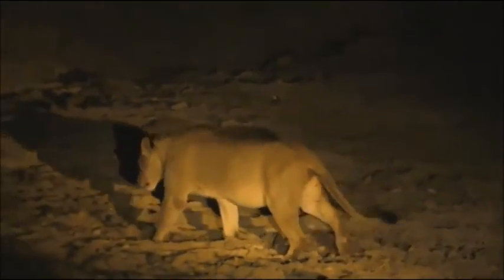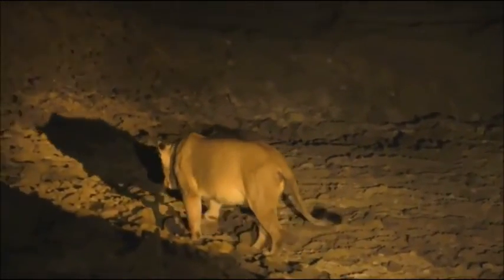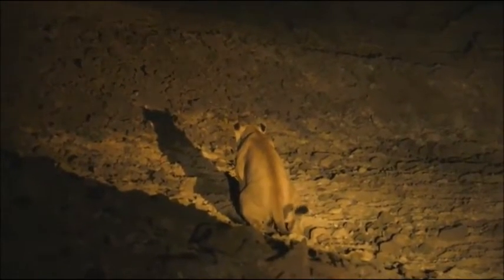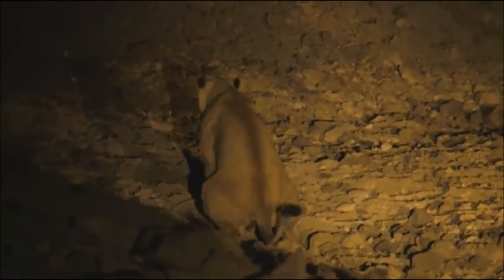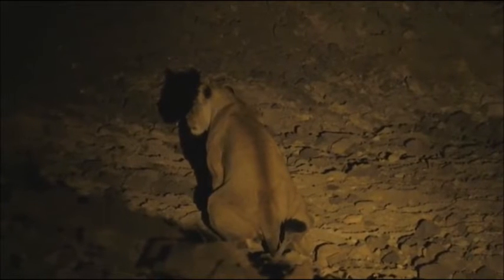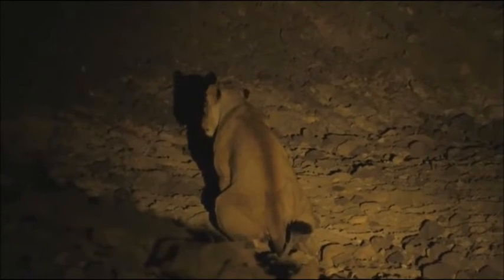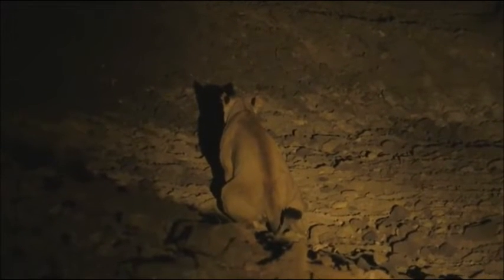Here's the pregnant lioness, or at least the slightly larger one that I thought had suckle marks. Not very clear, and I'm not sure where Amber Eyes went. I think she must have gone further up the drainage line. There you go, relieving herself, which she's been doing regularly since we've seen her, and I'm not 100% convinced. She kind of looks pregnant, but yet she's got what look like suckle marks.